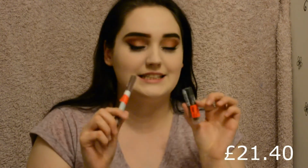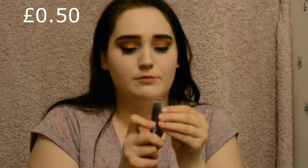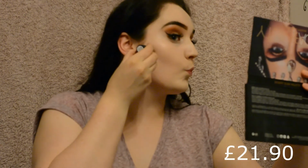So now I'm just going to go in with the contour. I've got 2 concealer sticks that I'm using as the cream contour. So I'm using their normal stick concealer. I don't actually know what this is called. Yeah, it just says concealer, and this is normally 90p, which is amazing. And I got it on sale for 50p, which is even better. And crazy affordable. And this is in the shade Chestnut. Oh, that actually looks really dark. Woo!